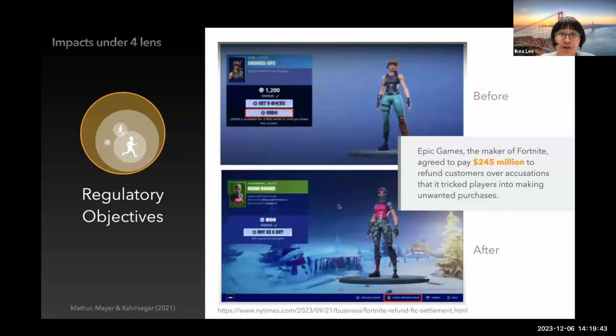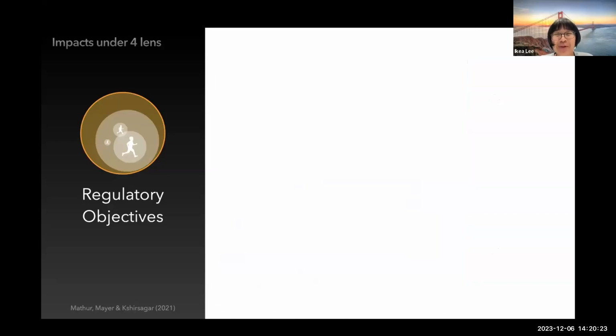The original version, which you can see on the top, had an undo button when they were trying to sell some digital outfits for your character. You can click undo to say no. But after they revamped it, they moved the undo button into a corner and merged it with many secondary buttons below. After this, it caused many unwanted purchases, especially by kids. They don't know, they just click it, and then spend a lot of money, and their parents get mad. So in the end, the company agreed to pay $245 million to refund the customers. So yeah, that's fair. Very worth it.